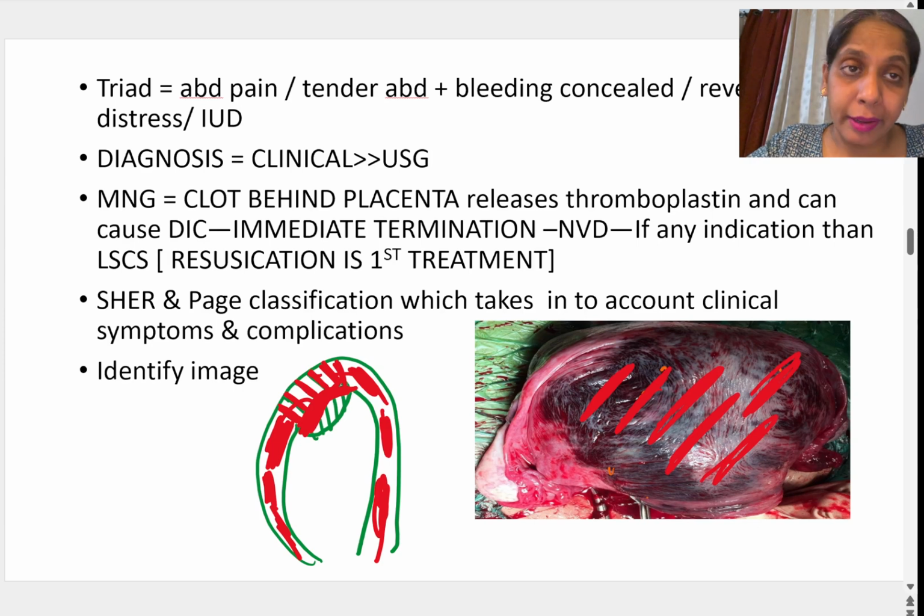It can be concealed or revealed, abdominal pain. Sometimes they don't say abdominal pain, they say tender abdomen. So it is one and the same thing, because the pain is due to the blood which is going inside the myometrium. So it can be tender abdomen or abdominal pain. So bleeding can be concealed or revealed, and there is fetal distress.